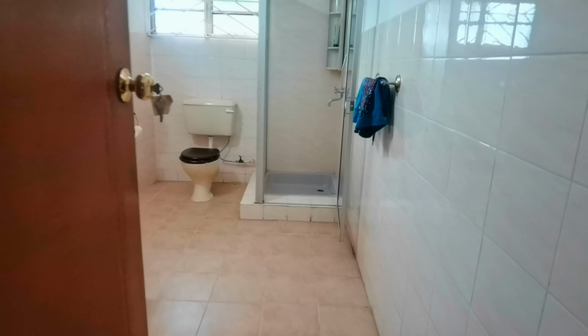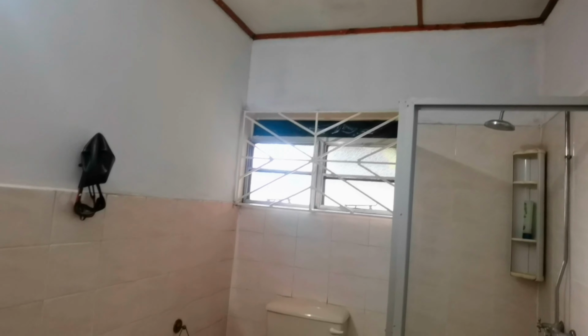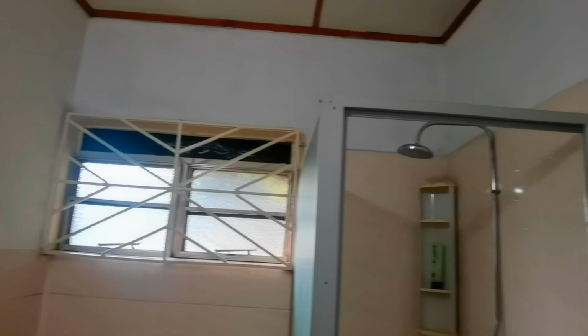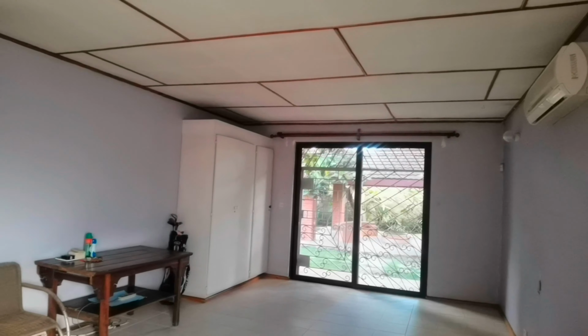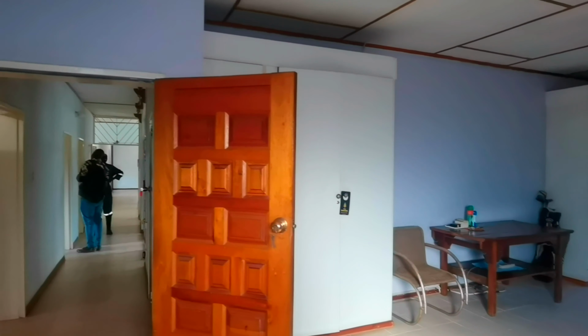Welcome to the master bedroom, ladies and gentlemen. So here we have the toilet, we have got the shower, and these brownish tiles. These are the few details available: a large mirror, a sink, and of course, all this is part of the package for the master bedroom. Take a look. Very big master bedroom with the closet in the corner. Yeah, it is what it is, ladies and gentlemen.